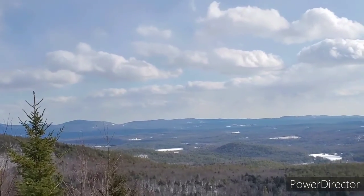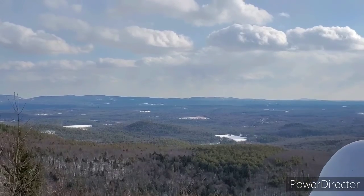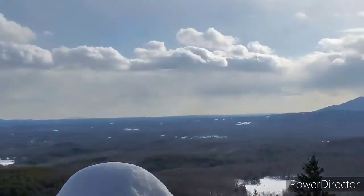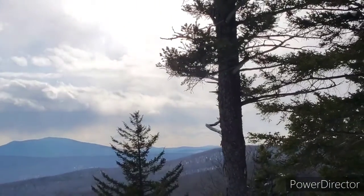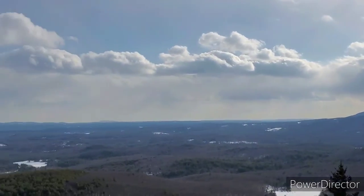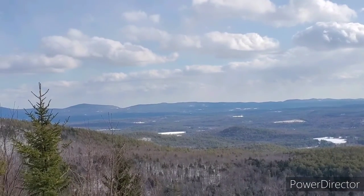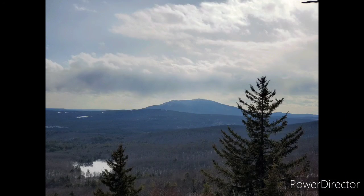And I'm not sure where the other... I think the other mountaintop is like right over there, which does have great views too, but this will do. I'll take it.